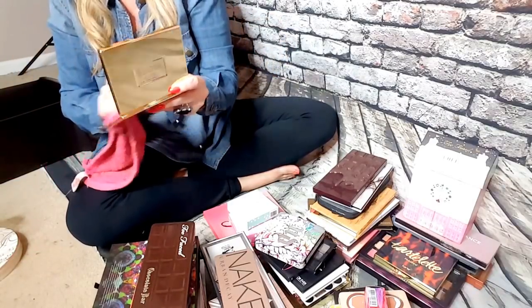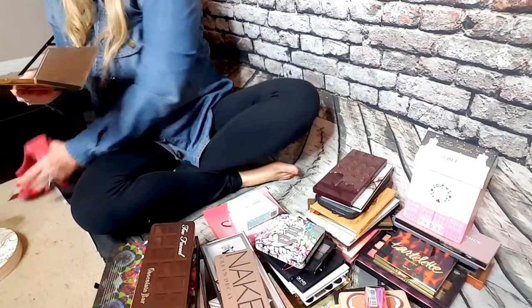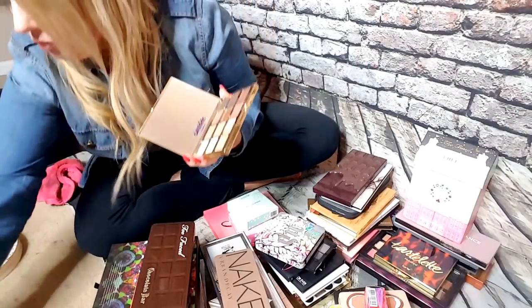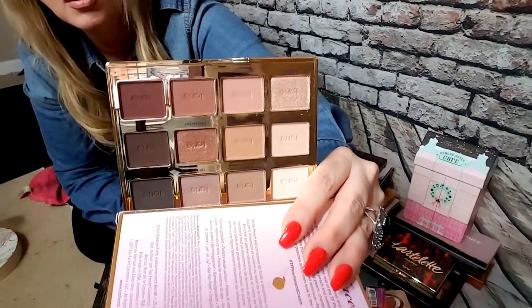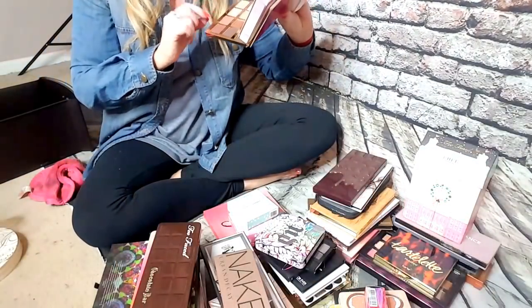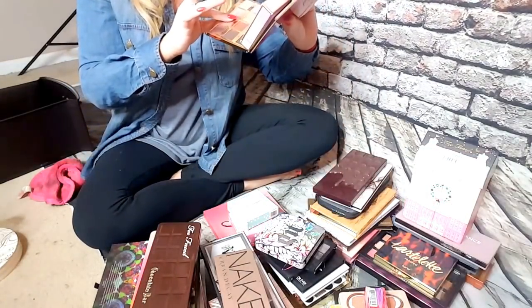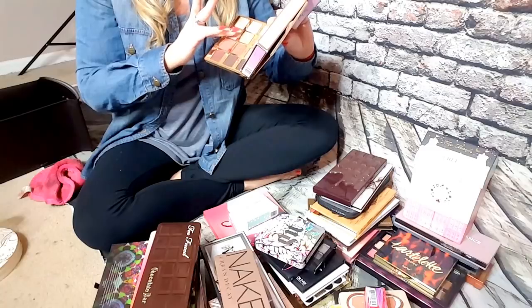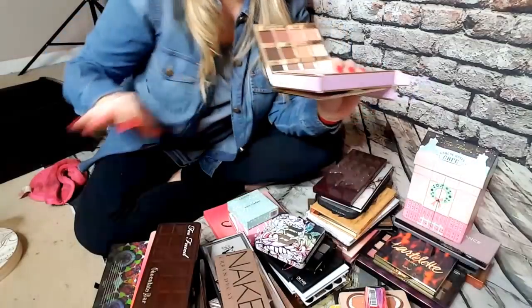I really love the smell of this palette. It smells like vanilla. And these colors are very, very pigmented. I feel like anybody could wear these colors. They're just so pretty. This is probably my favorite, the top row right here. It just has some very beautiful purpley shades, I guess. Like you could do a purple look with it. I just really love this palette.